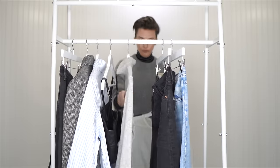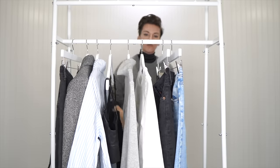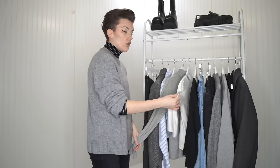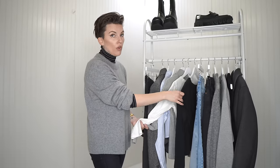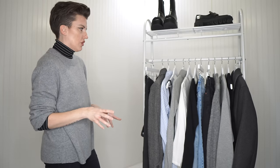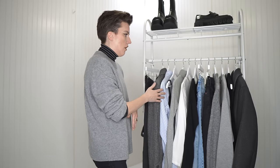All of them at the core are casual, but they're all different forms of casual. We have a more sophisticated casual with the turtleneck, a more basic casual with the white crew neck, and a more youthful basic with the crop top. So again, they're all bringing in different moods, which is good too. You have that range, but all can easily be paired with all of the anchor pieces.